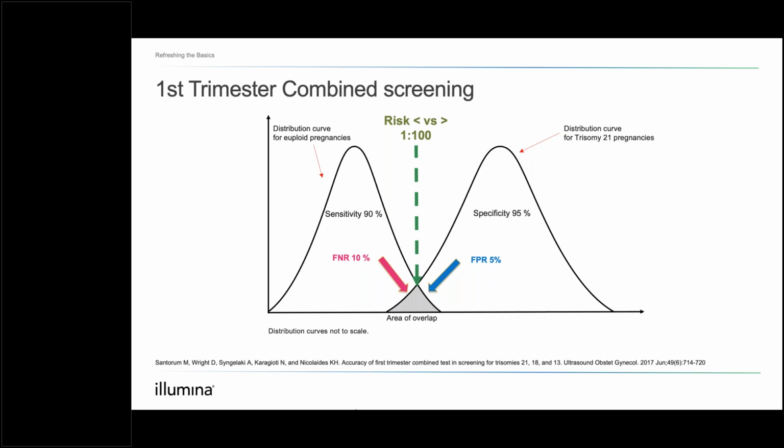So when at a given point, the first trimester combined test became available, and that was in the late part of the 20th century, that was a big, big step forward, because with the first trimester combined test, the false positive screening rate for maternal age could be reduced by half. It went from 10% to 5%. And when the false positive rate was set at 5%, we could detect in optimal situations 90% of pregnancies with Down syndrome.